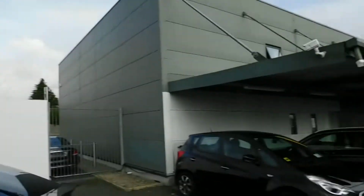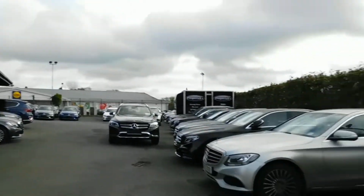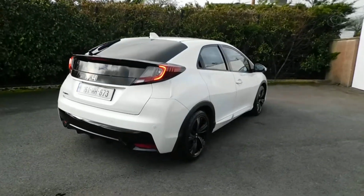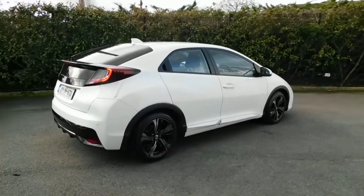We are a garage in Kildare, so we do Hyundai and Honda and also Mercedes as well. So this car, we actually sold it brand spanking new. It has had one owner, and it's got a full dealer service history with ourselves.